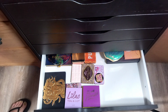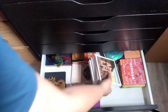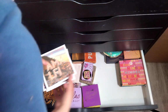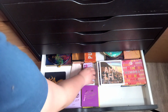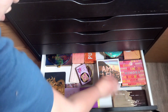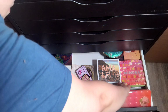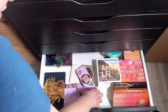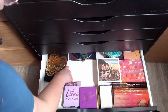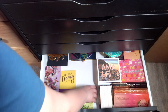Just gonna try to arrange them over here. Is that right? No. Okay, and then what am I gonna do here? Should I move these here maybe? I wonder if it'll close like this. Maybe. Oh, I haven't done these yet. Let me take these out.